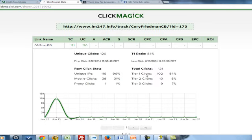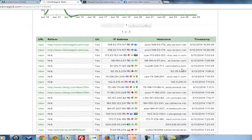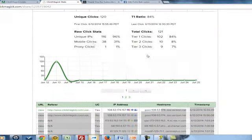As they can see, Tier 1, in this case it was 84%. How many mobile clicks were there, etc., etc. And they could actually view their traffic all the way down to the host name to make sure it's really legit traffic and all that stuff, right? So you always want to take this public stats link and give it to your clients, okay?